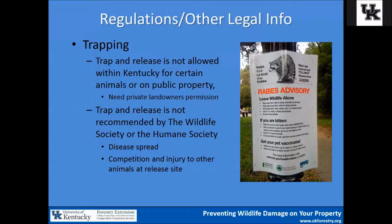Trap and release of animals that are causing problems, specifically raccoons, is the reason rabies spread across the country so quickly. Infected trapped animals were moved 20, 30, 40, 50 miles, and all of a sudden they took the rabies with them. It bounced right along, and now we have rabies across much of the country. Now, other species, you can trap them and release them on private properties with the permission of the landowner. However, it's not legal to release them on public property.